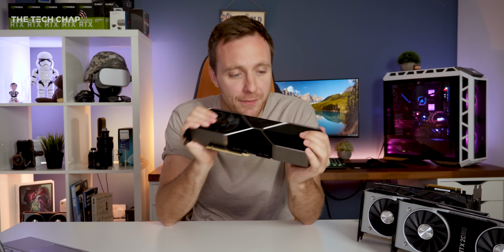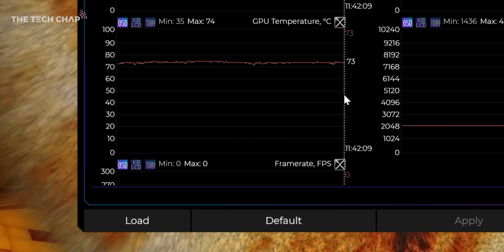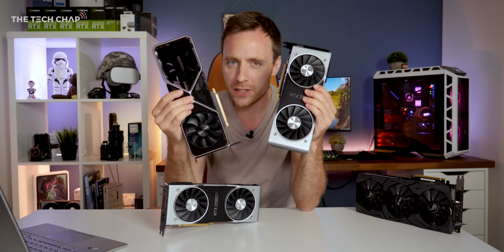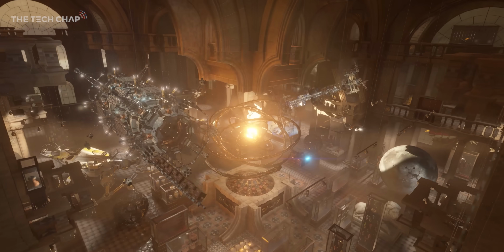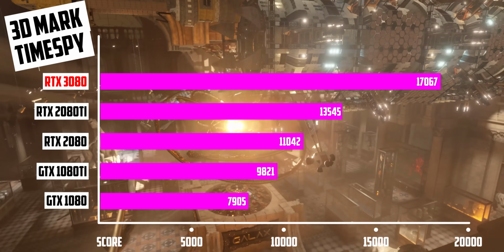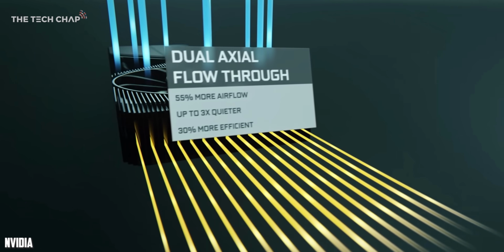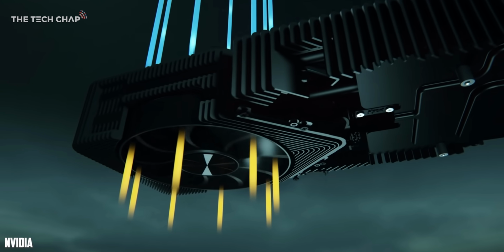As for thermals, I never saw this card go above 74 degrees Celsius in both my Furmark and 3DMark Time Spy loading tests, which is actually 9 degrees cooler than the 2080 Ti and 3 degrees cooler than the 2080. So not a major difference between these two, but versus the Ti, this is significantly cooler and, as we've seen, also significantly faster, which is pretty impressive and just shows how effective this new cooling solution is with the top and bottom fans. This whole card is basically just one big heatsink, and as we've seen, it seems to work really well.